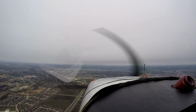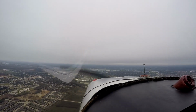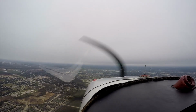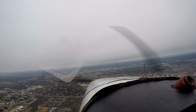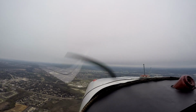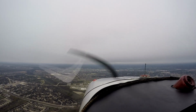There you go, nice and straight and level, huh? Isn't straight and level boring, no? Yeah, it kind of is. All right, we're going to do a couple of touch and goes here before we call it a day, just to give you an idea of keeping that center line and working those feet and rudders.